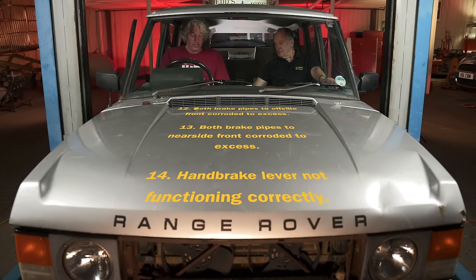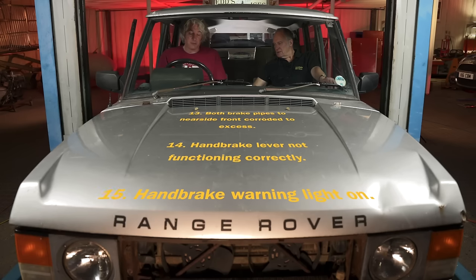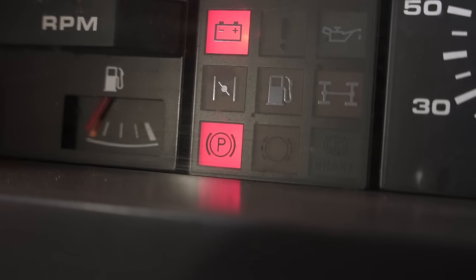So number 14 is the handbrake lever not functioning correctly. Well, it's not really working. There's possibly a little bit of dirt down there. I actually tried to clean some of that off, but that's obviously not ideal. So now, number 15, the handbrake warning light is on. So even though the handbrake isn't actually working, actually, you know what that is? I think it's because it kind of springs back up and that's where the switch is. So I guess that's relatively obvious.